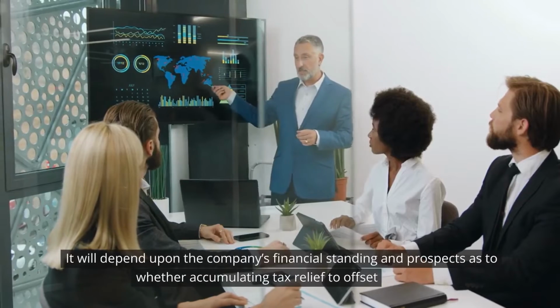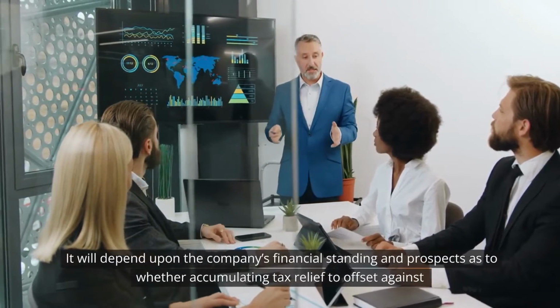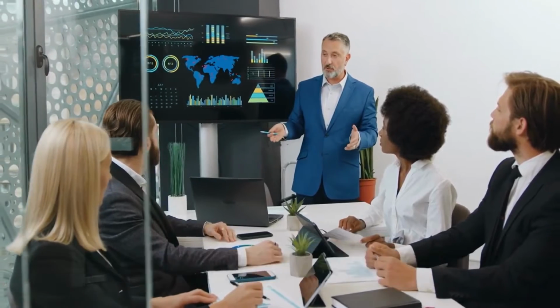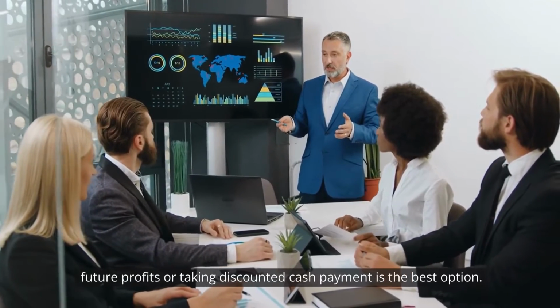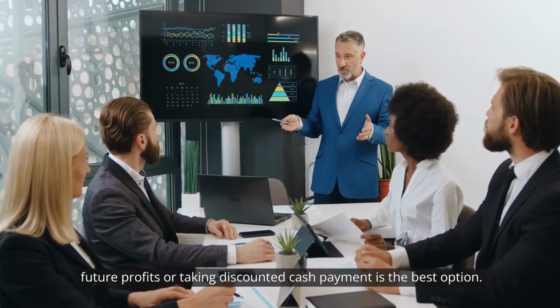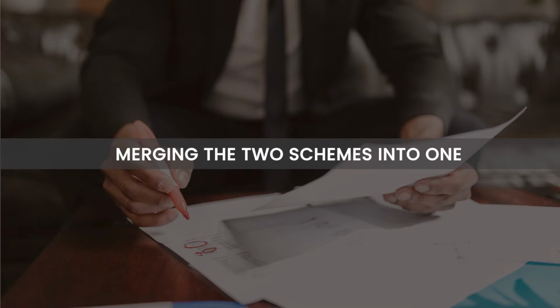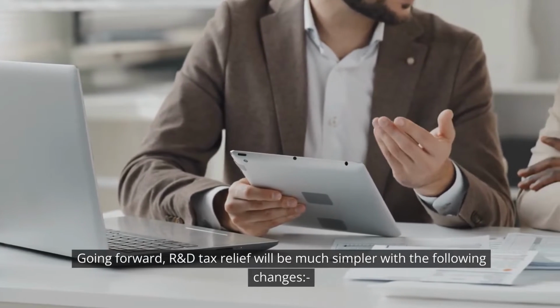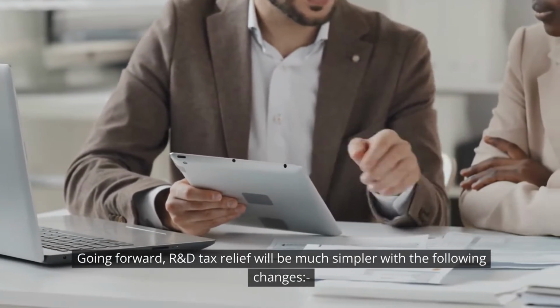It will depend upon the company's financial standing and prospects as to whether accumulating tax relief to offset against future profits or taking discounted cash payment is the best option. Merging the two schemes into one. Going forward, R&D tax relief will be much simpler with the following changes.